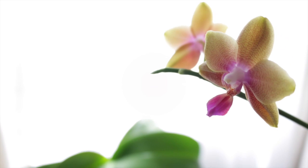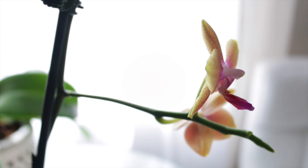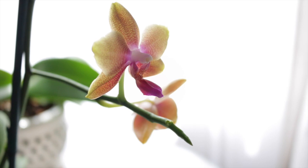Your second option is to leave the flower spike and hope for another bloom. So it's not going to bloom the same way as before though. It'll usually bloom in the way of a little side shoot or a secondary bloom. The secondary bloom is never as full, or it doesn't have as many blossoms as the initial bloom on that flower spike. So the flowers might be a little smaller, and it's going to be a little less impressive than the first bloom.